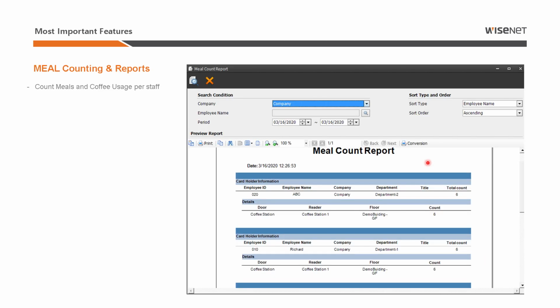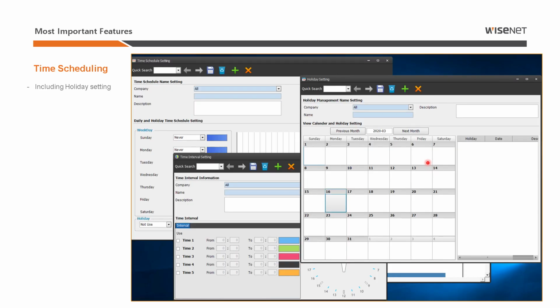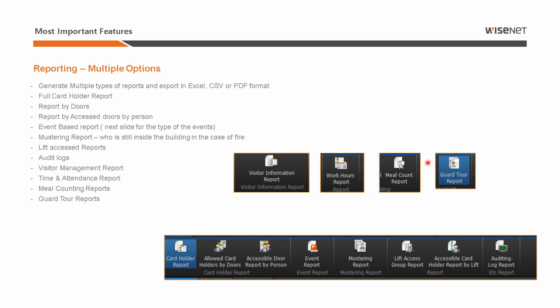We also offer a meal counting option where you can dedicate a reader for counting how many times the staff has used the canteen facility or the pantry facility, etc. We also support detailed time scheduling where if you have a specific card that has to be working only for a certain time, you can allow that. You can also include holiday groups. So all this functionality that you need is available within the access control software.